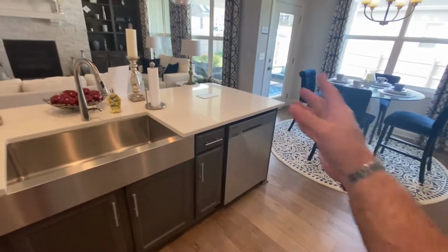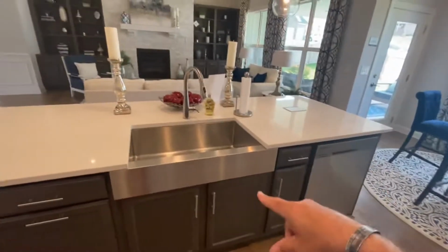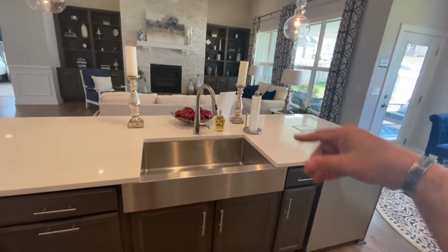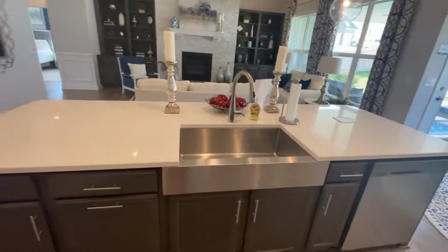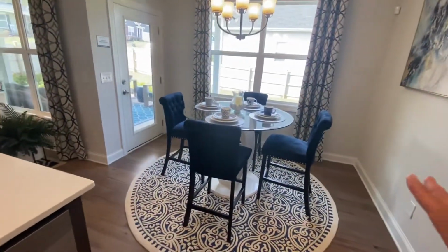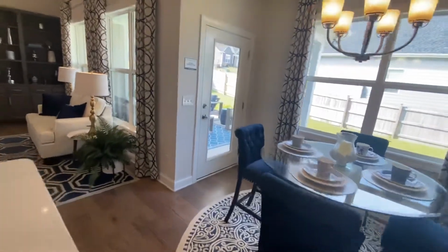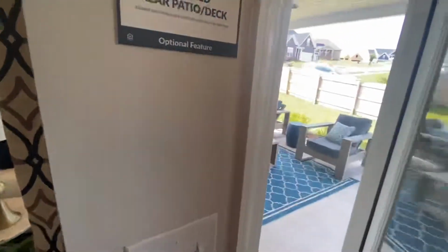Now these items I'm telling you about, this is something that you can pick and choose. You want this kind of sink, you can do that. You want the quartz countertop like they have in here, and you want the gas fireplace. All that is just options that you can do. And as you see, you have a small breakfast nook over to the side, and you do have entry outside. We'll go out here for just a second and look. It's actually a pretty day today.